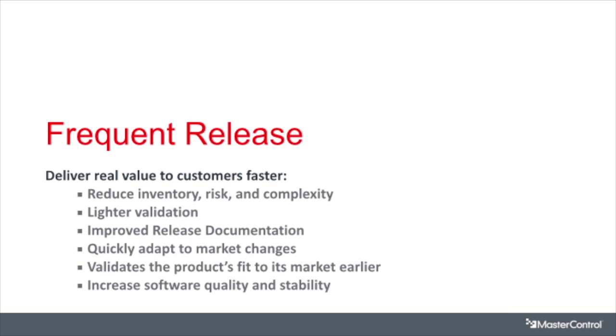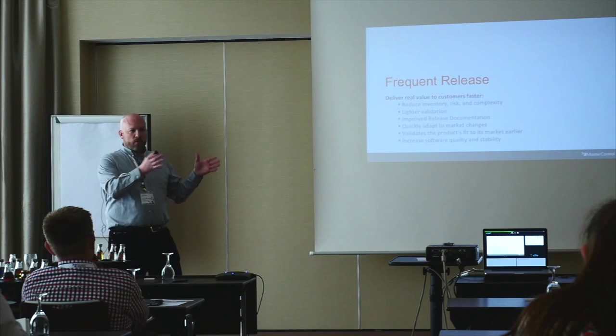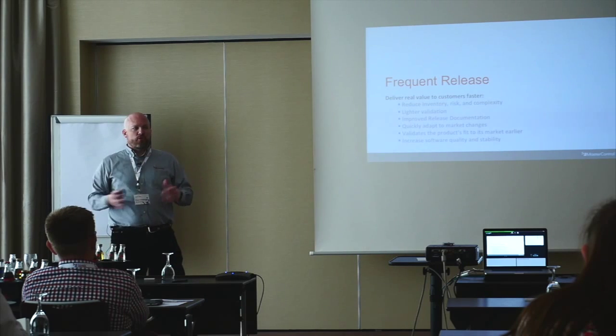So a couple more benefits to the frequent release. Obviously, our purpose is to deliver real value to customers faster. Matt, in his plenary session this morning, had you all separate into teams to talk about which enhancements you all wanted to see in the product first, right? So that's our goal, is to try to get those into this product faster. So we have some release boards that talk about which enhancements are in which version and when they're coming out.